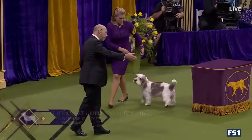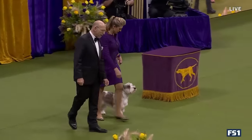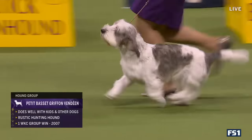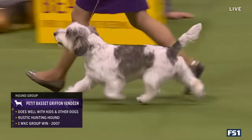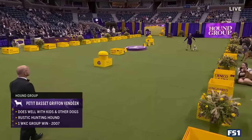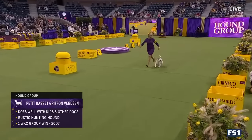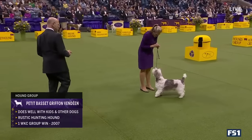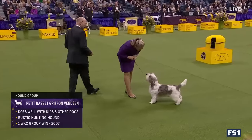About halfway down and back. So the height's what, about 13 to 15 inch range, is it? Right, and so compared to the Grand, who we already saw, this is the petit version, right? But there are other differences in the head shape and ears. The ear length, the leg length is different. So the Grand is a little more elongated everywhere. The large, dark eyes.